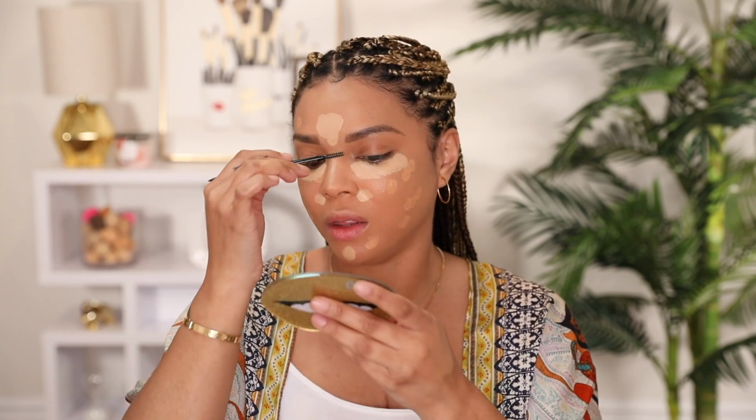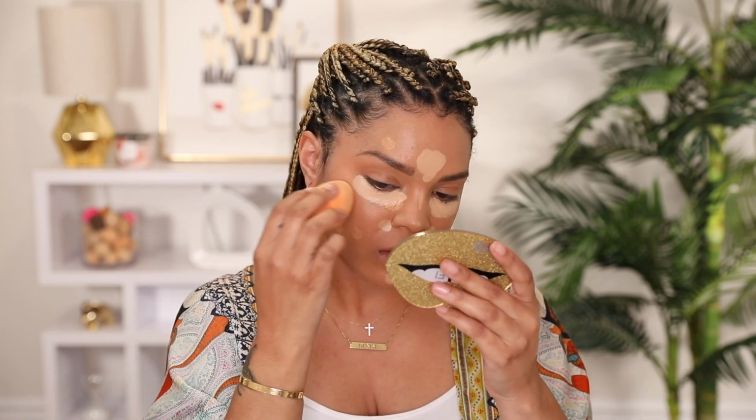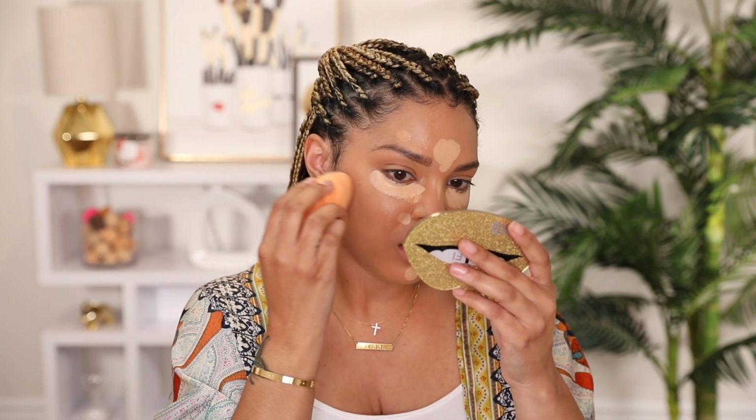So while that's kind of drying down, I'm gonna go right into the brows using the LA Girl. This is the Shady Slim Brow Pencil in soft brown. Once I'm happy with my brows, now I'm gonna go in and start blending out just these little, using a damp beauty sponge. Now, if you're doing this method, you wanna use a concealer that's pretty close to your skin, or you'll have either lighter or darker spots around them.